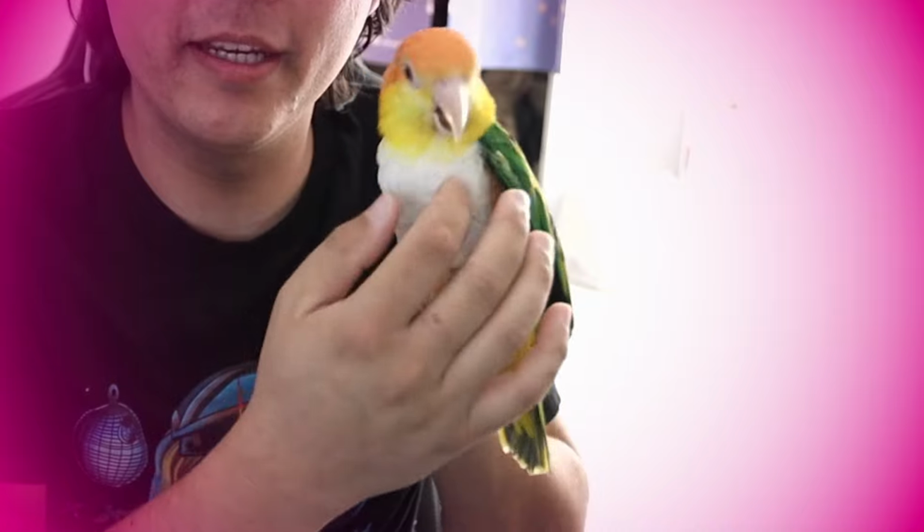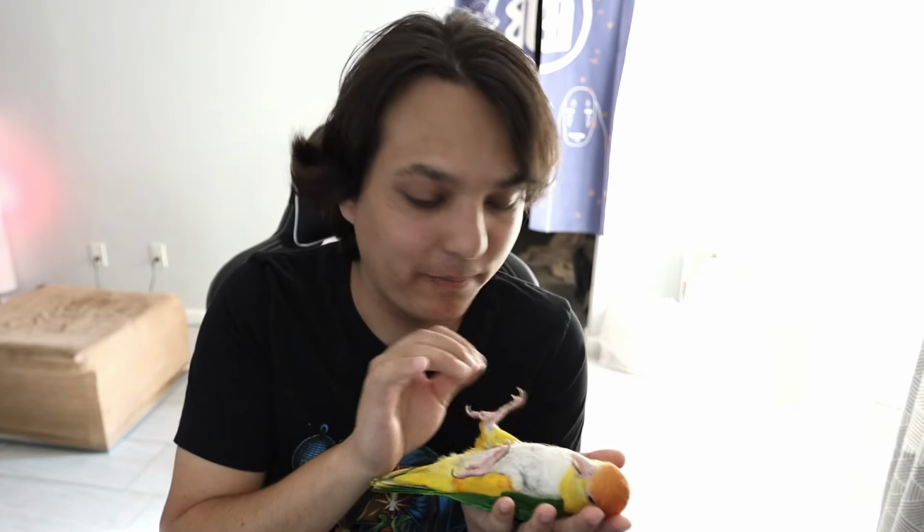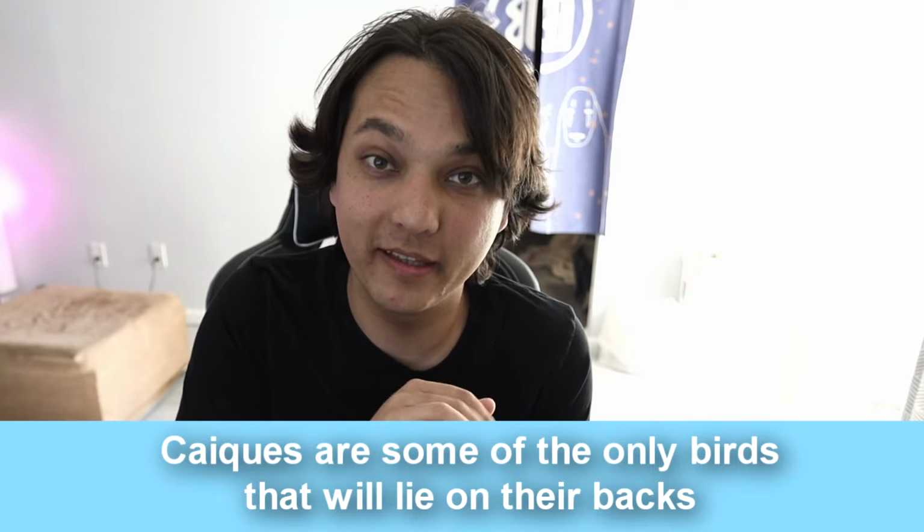So this is Sakura, my Caique, my little baby. She is an absolute cutie, and here's the thing, Caiques are really popular online. I mean, there's so many viral videos. I'm sure you've seen videos of the Caiques hopping around, doing the march. They go on their bellies, if she wants to. Normally birds don't do this, but Caiques are an exception, and I'll explain a little later.